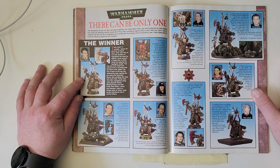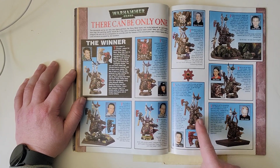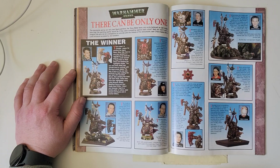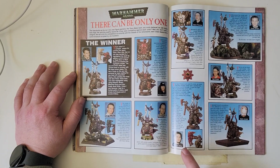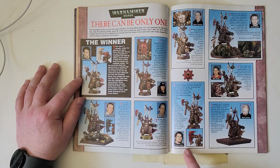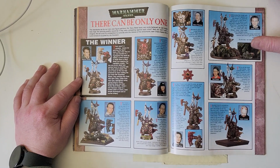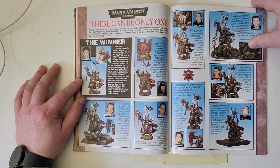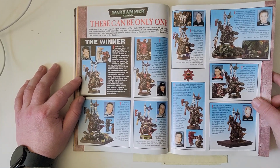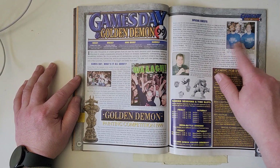The guy who won in the end was Martin Footitt, really great guy. Richard Baker, I really like Richard Baker's Chaos champion here. Richard Baker was my nemesis at Battlefleet Gothic as well. He had an amazing tactical mind in using fighters and ships combined forces, and used to beat me all the time. I think I only ever won one game of Battlefleet Gothic. That was just fluke in itself. Games Day 99 announcing who's coming. Look, it's Rick and Thomas.